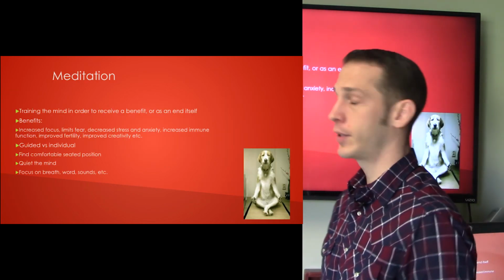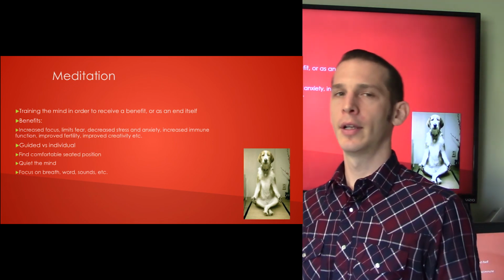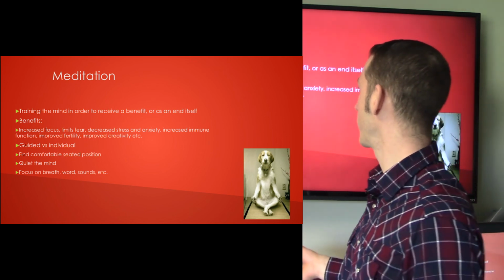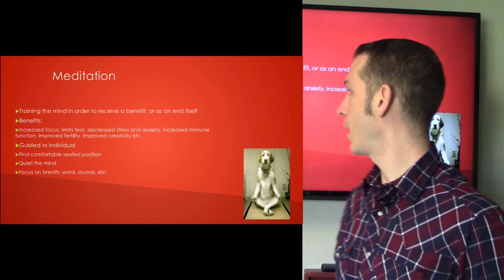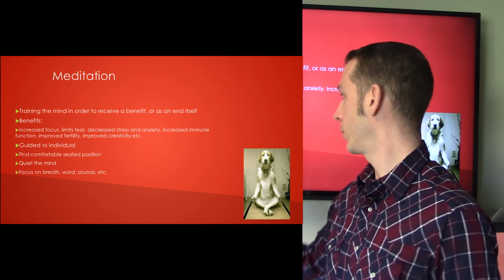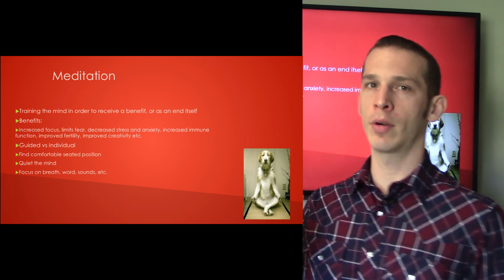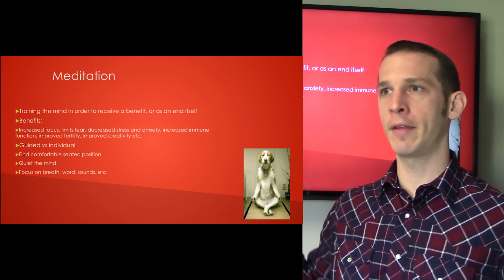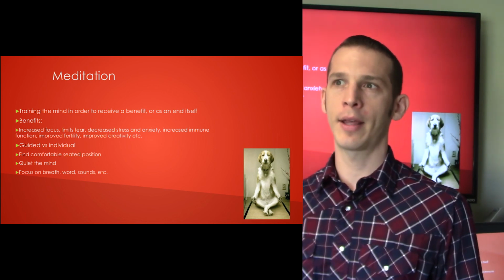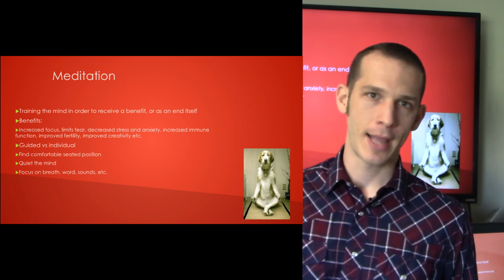Meditation, right? Meditation is very good. We talked about some of those breathing techniques earlier. That's a form of meditation in itself, right? Training the mind in order to receive a benefit or as an end itself. You sit there, quiet the mind, relax, and focus on your breath. You could also focus on a word or a sound. There are a lot of different apps for this, particularly if you're a beginner. I like different apps for this, things like Calm and Insight Timer.